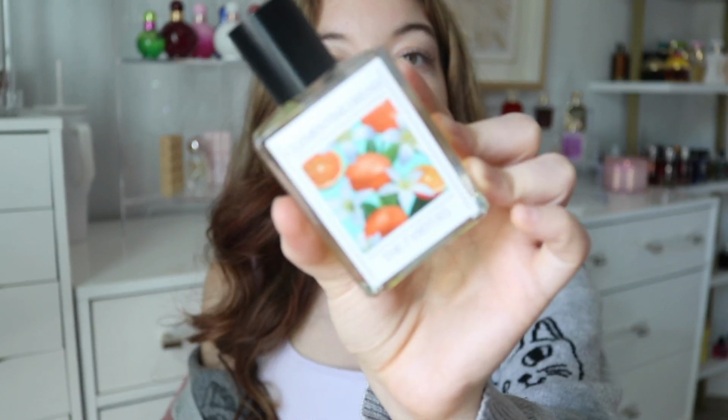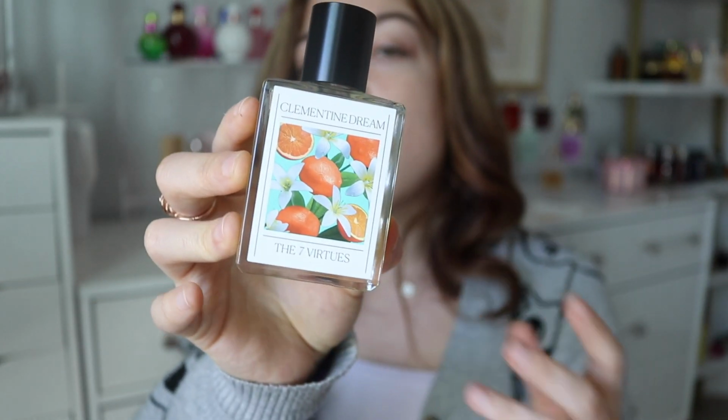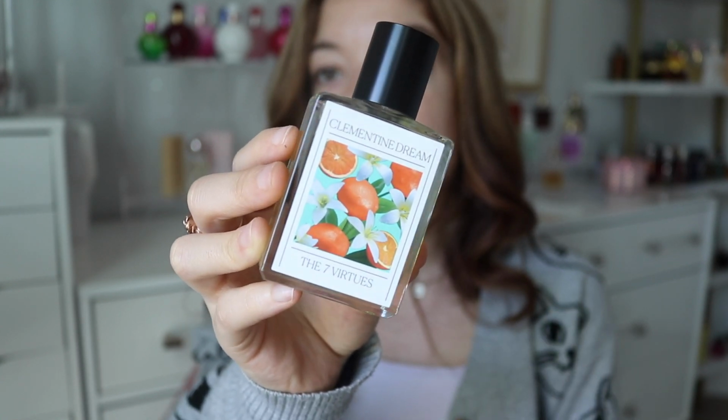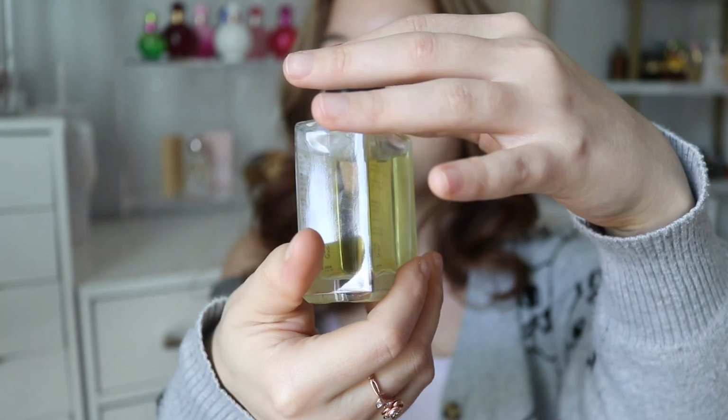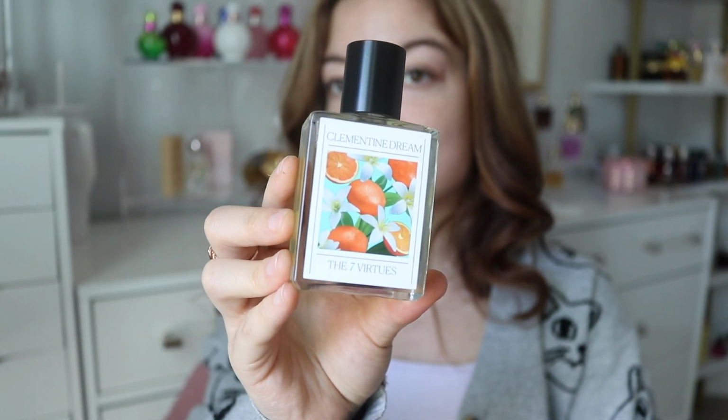So today we are going to be reviewing the new Clementine Dream Perfume from the 7 Virtues. This was kindly sent to me from the brand. I do enjoy the presentation of their fragrances. I think they're simple, but they're beautiful. They do just enough. They look really nice. In my collection at this point, I have 6 of them, and 2 of them have been sent to me. So I want to thank not only the brand for sending this over, but also you guys for your continuous support. That's the whole reason I even get PR in the first place.